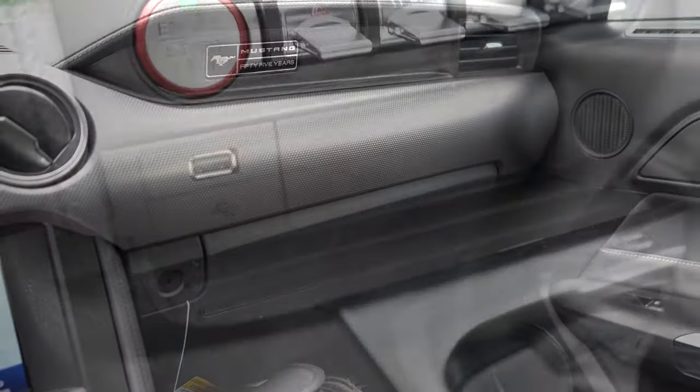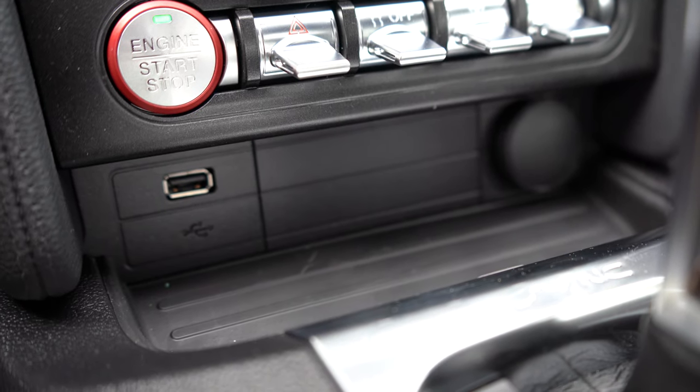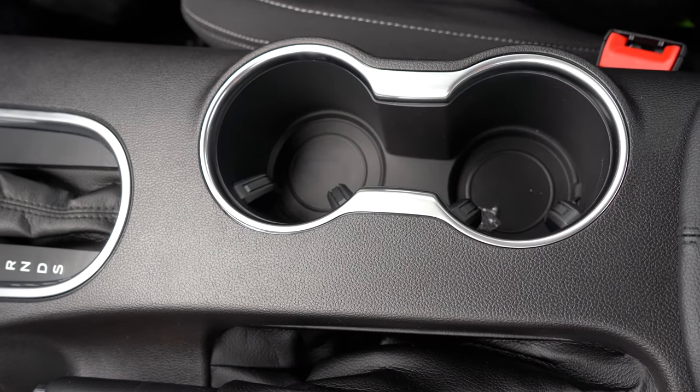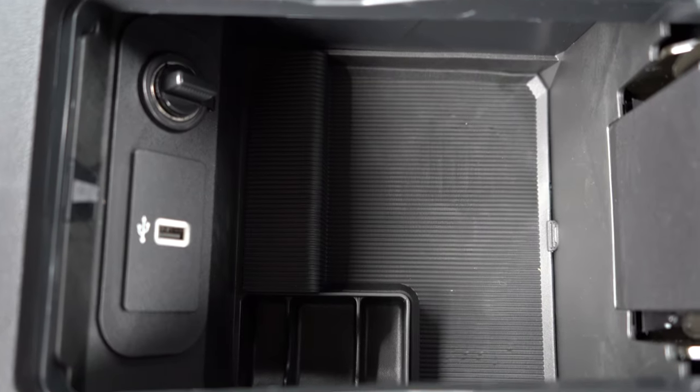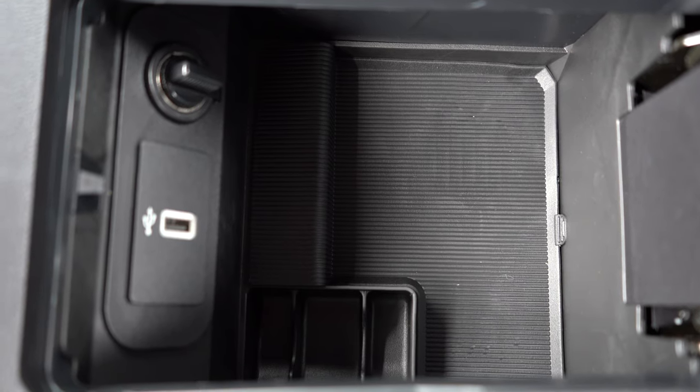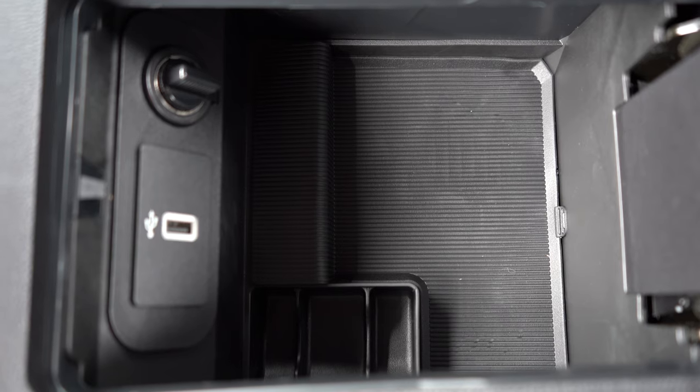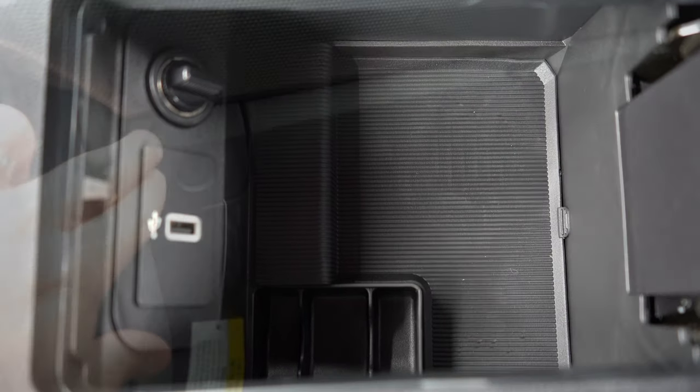Just in front of the shifter, you have a 12-volt power outlet, as well as a USB charging port. Just behind the shifter, dual cup holders, and just behind that, within the center armrest, you do have a 12-volt power outlet once again, and another USB charging port, and of course, a little bit of storage down there too. So, one other thing I wanted to mention, actually, when it comes to the interior, when you open the passenger side glove box, of course, you have a decent amount of storage there, but there's a little yellow button.